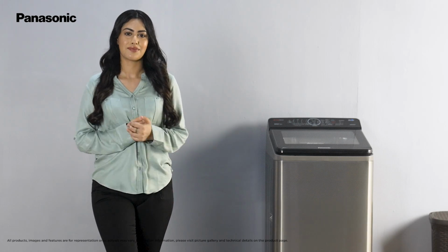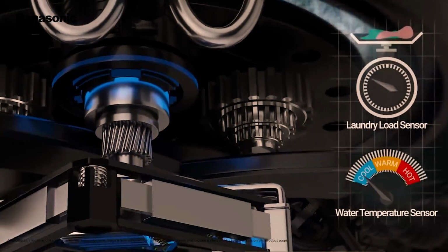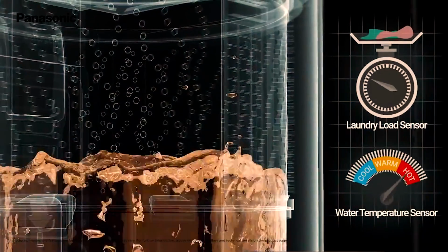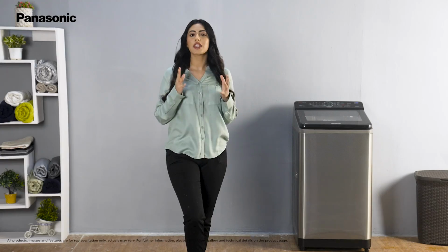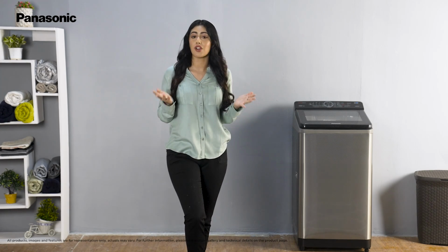Handy, isn't it? The advanced sensors of the ECONAVI technology detect water temperature and wash loads to automatically adjust operations to save energy and water. You can even track your water and energy consumptions for each wash on the Miraie app.